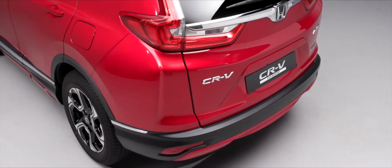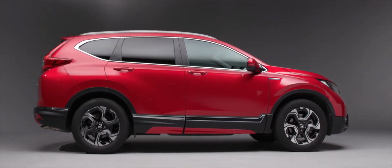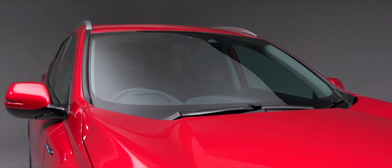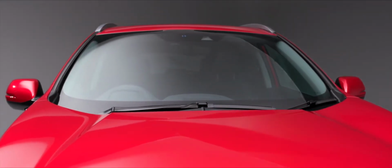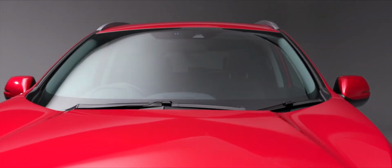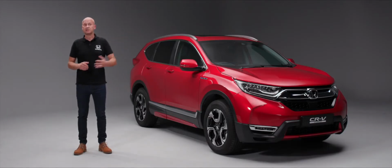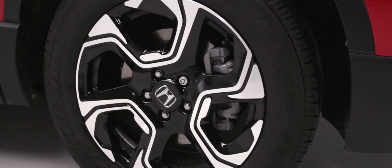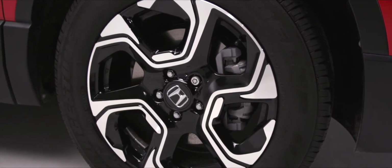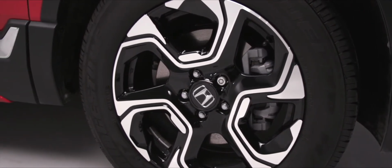If we think about the dimensions, lengthwise it's 4,603 millimetres. From a width point of view, measuring to the tips of the door mirrors with those folded out, so the widest it's ever going to be is 2,117 millimetres. And from a height point of view, it's just 1,679. We can see the really attractive 18-inch alloy wheels that we've got on this hybrid CRV. So incredibly good looking wheels there.